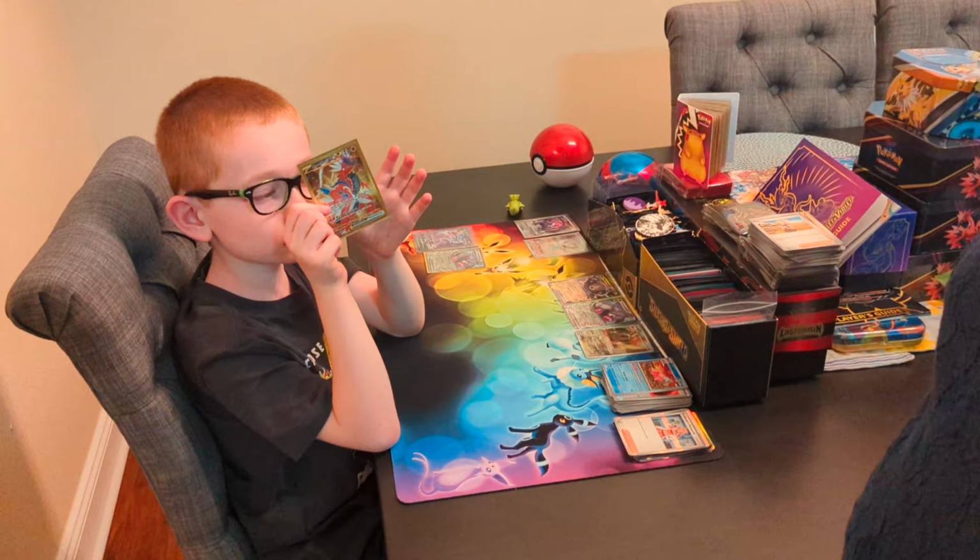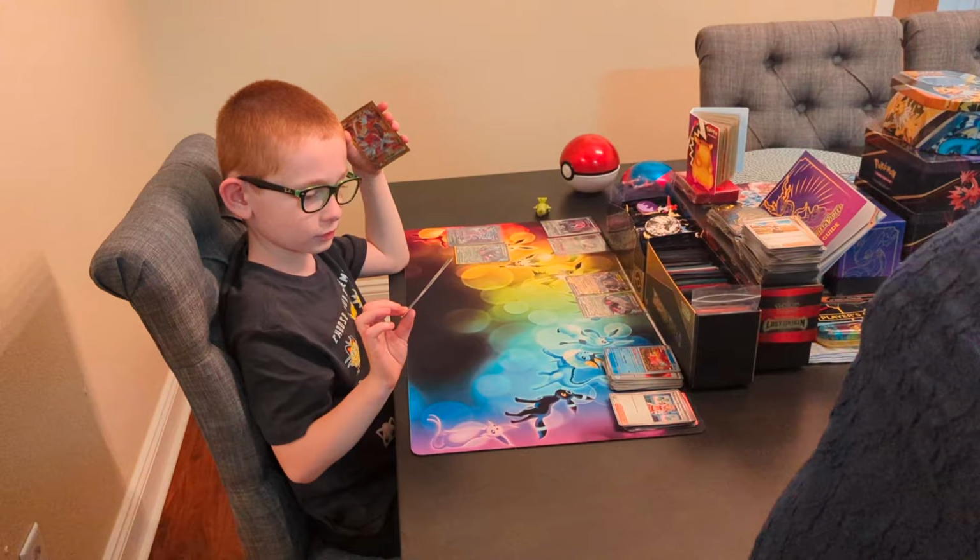Yeah, you could do your signing off with that gold card for sure. And the Mabastiff, sure. Why not? Or you can do it with the Mew. The Mew alternate art's pretty cool.